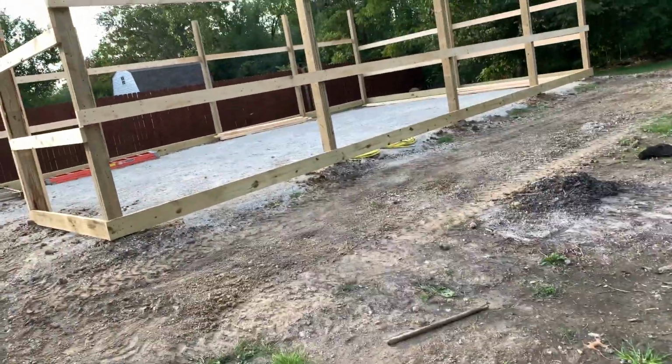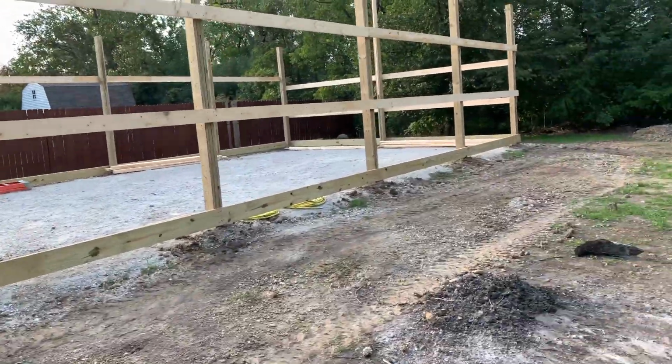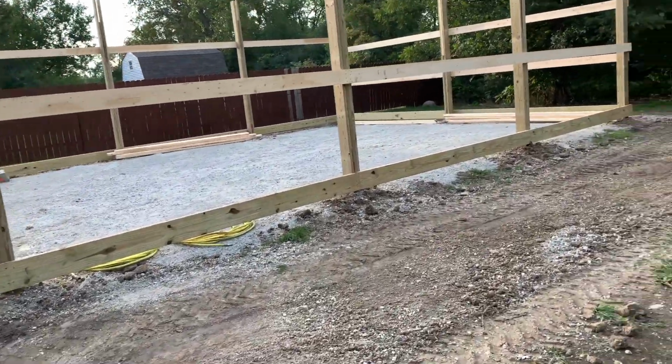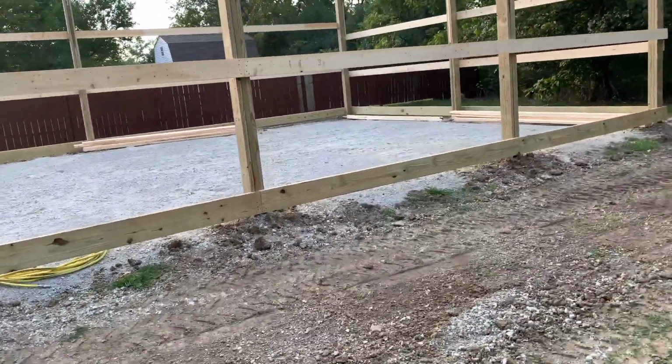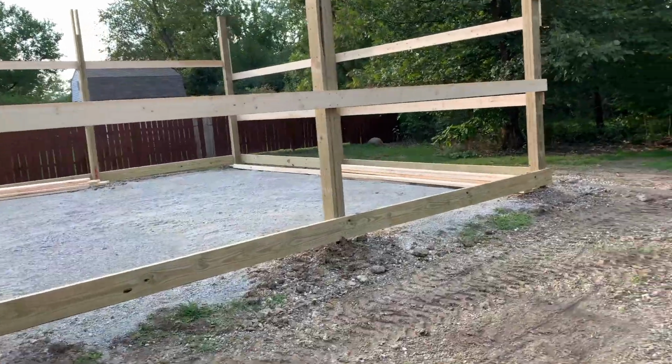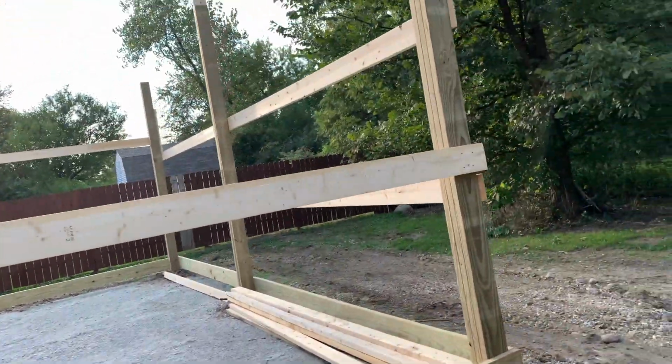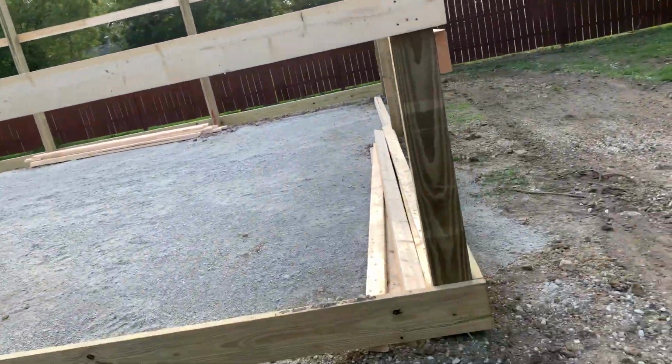What's up, guys? They're finally building our pole barn. For the short amount of time that they had, and it did kind of start raining a little bit today, they got a lot done today. It looks good. It looks really good.